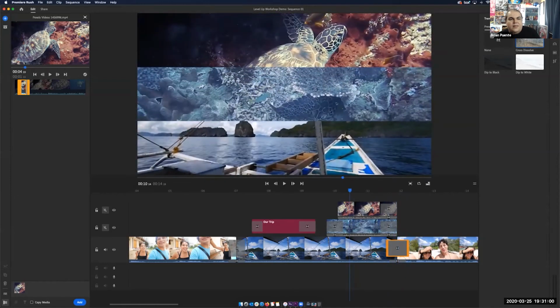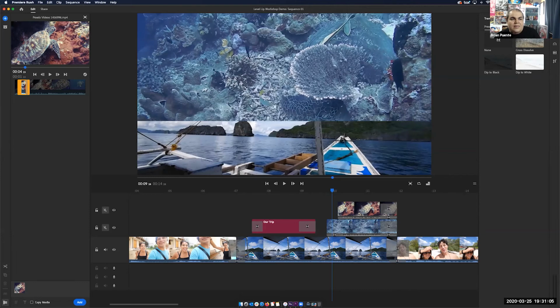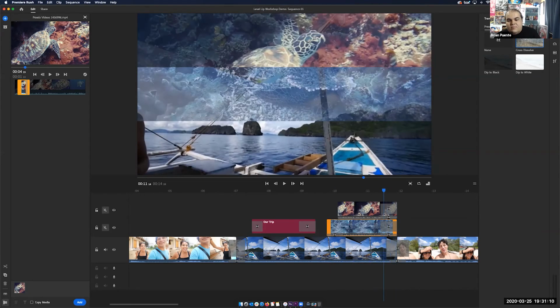So typically, that's what you want to do here. And if you want to remove a transition, just hit the delete key. Does that make sense for transitions? Cool.